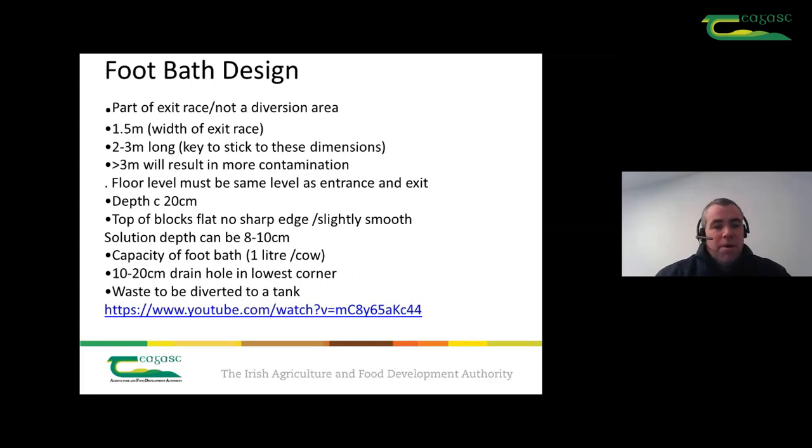So look, this is just a small bit on footbaths. I think it's one area that's overlooked a lot. I've seen a lot of yards with the black plastic corrugated footbaths. It's for about 50 or 60 cows, and the cows sort of dance through it. They don't necessarily put their foot in, but a footbath is quite a simple thing, and I think it should be put in place.